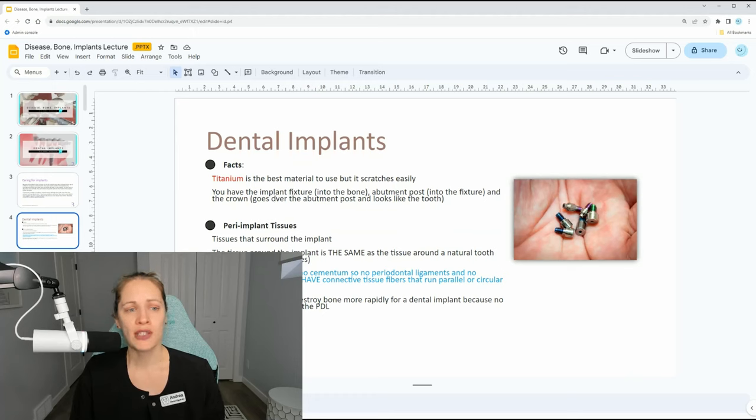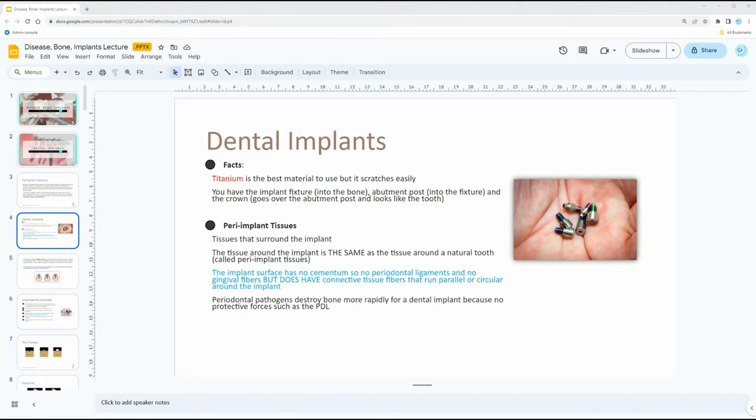Now, I mentioned a little bit here that titanium is the best implant material. You must know that titanium is typically what the implant screw is going to be made out of. If on the board exam you see the word titanium in a question, that's a pretty good indication it's going to be talking about dental implants.